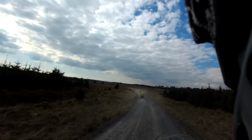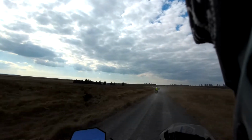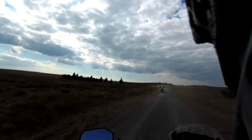But it is dusty, as you can see. I'll have to clean the lens a bit, because it's extremely dusty. But these guys aren't really going very quick. Everyone's gone on a go slow now. So, yeah.